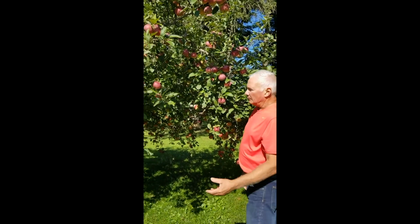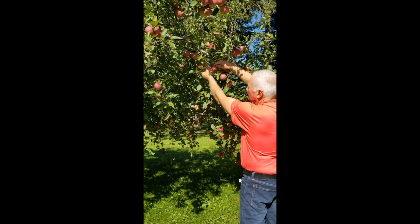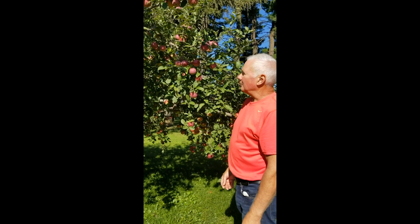And not all of them are the same size. I wish they were all a size like this, but there's some smaller ones. And of course, people do prefer big apples, and so we do sort them by size when we get them ready for market.